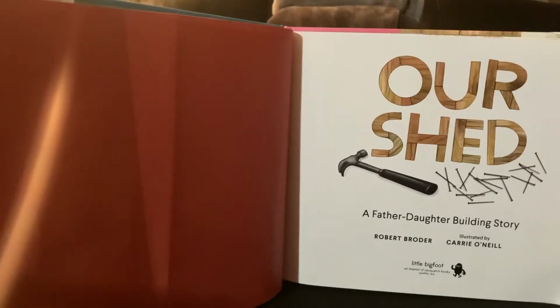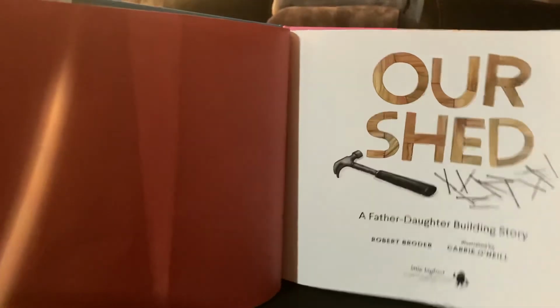Our Shed, a Father-Daughter Building Story by Broder and illustrated by Carrie O'Neill.